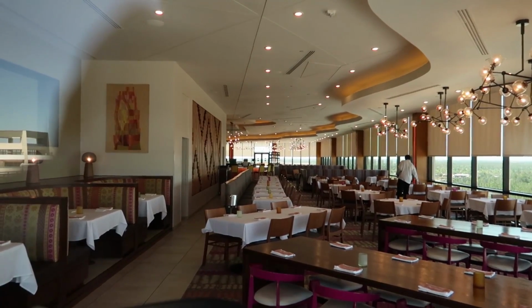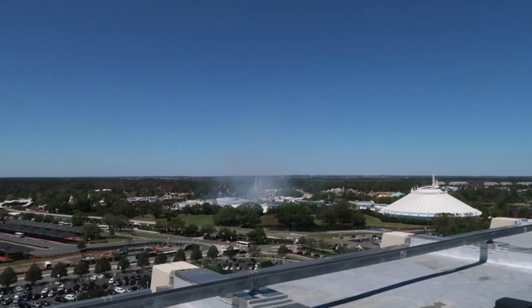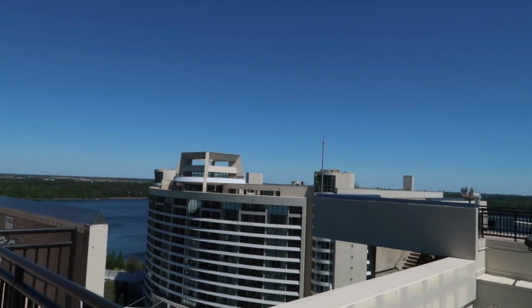And while we're up here, here's a quick view into California Grill. It won't open until 4. They're just getting it ready. Look at all the smoke around the castle after those fireworks went off. I think that's everything inside of the main Contemporary building.